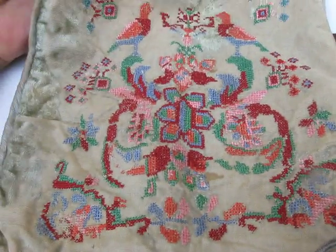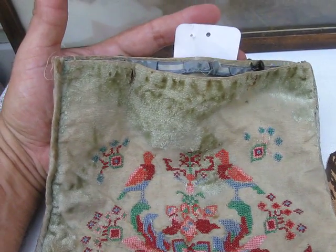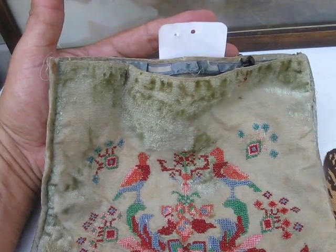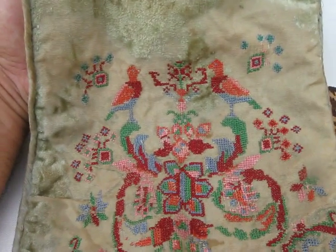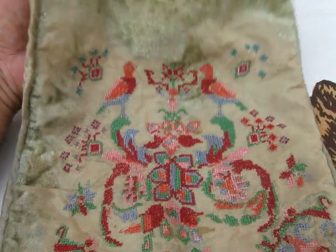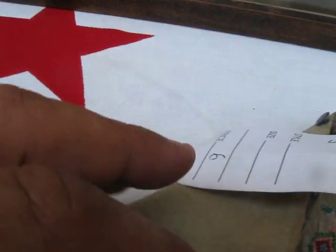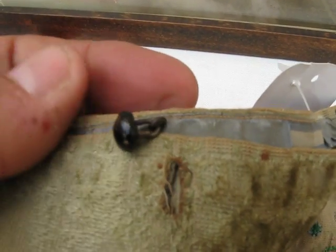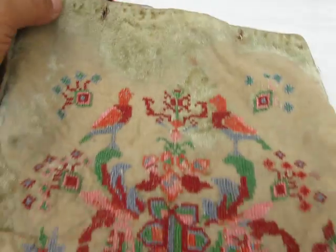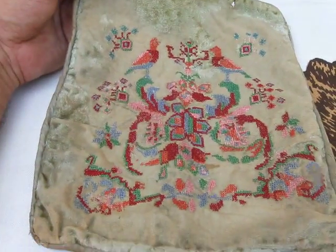I'm saying that this is probably around the time of Civil War. So it could be anywhere from 1860 to 1880, somewhere in there. Just give myself a 20-year spread there. Look at these old buttons on this. This is what I really like about this. Look at those buttons. Very old, kind of bronze style buttons. Very old item. Probably one of the oldest pieces of fabric that I've owned.